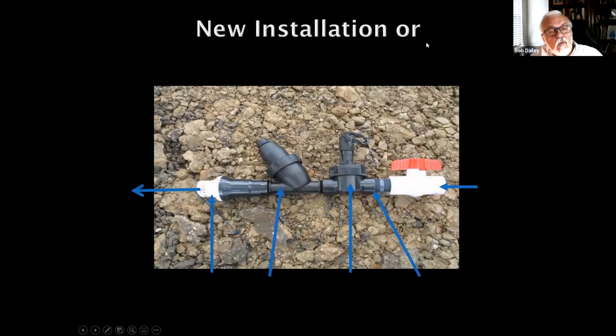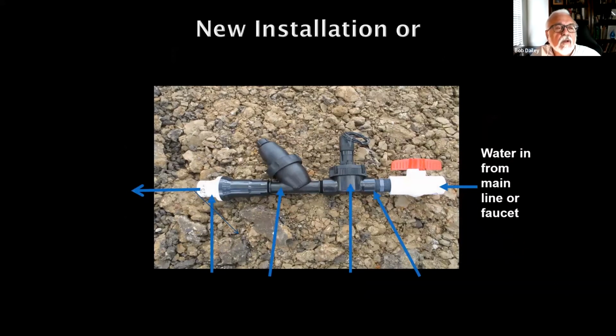Okay, so now we want to talk about new installation. Let's go back. Okay, this is coming from a hose or a faucet, hose bib. Either way, you can do it. Here, we have water from a main line or a faucet or a hose that's coming in, and I have a valve here, and I can turn it off and on for this valve. If I wanted to, I could keep this valve open all the time and put a timer here, and that timer will regulate the water coming through here.